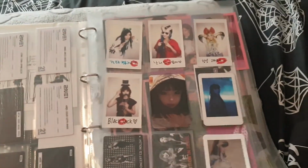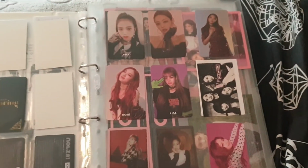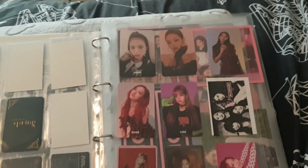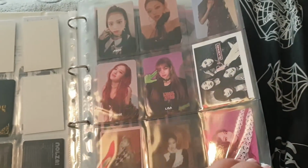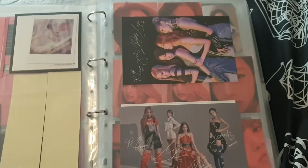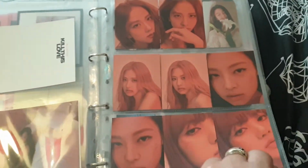Yeah, and then my Crush cards and my Bomb cards. I keep Blackpink in here as well, just because I don't actively collect them. I just keep what I pull. But, you know, I might move this to my collecting one. I'm not 100% sure. These cards were weird, weren't they?